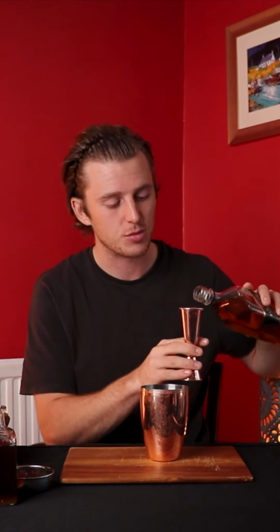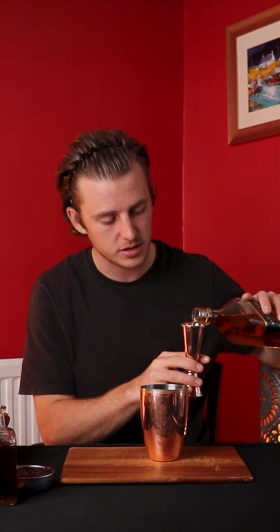So make sure you've got a cocktail shaker handy. Now if you don't have one at home, don't worry, it's not the end of the world. If you have a jar or anything that's got an airtight seal, that'll work perfectly, and I have used that in the past, so I can confirm it does actually work. But yeah, I'm using a cocktail shaker today. Now we are going to start off with a generous helping of Johnnie Walker Black Label. So we're going to go with a 50ml measure.